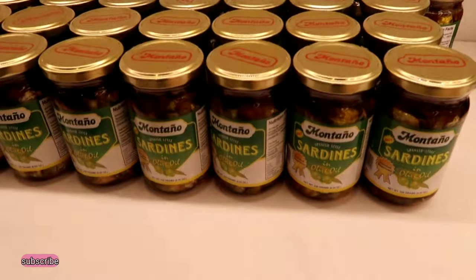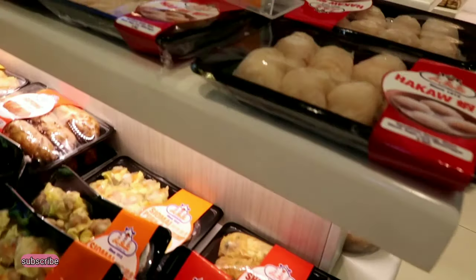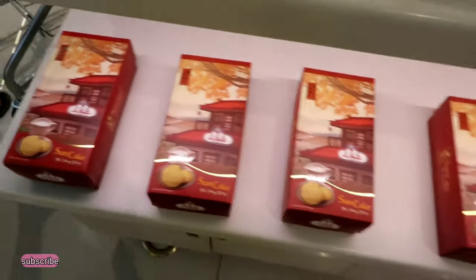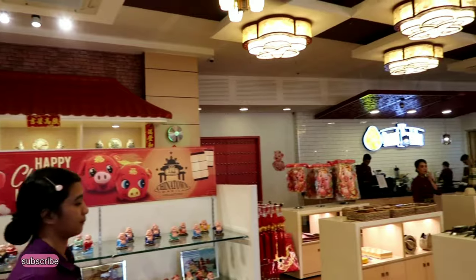May sardines pa, oh. Oh, they got masang. One level, now they have the second level up here. And they have restaurants.